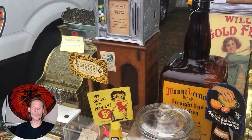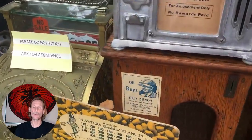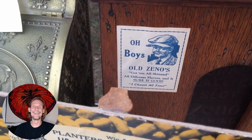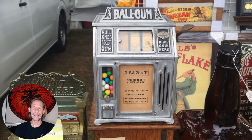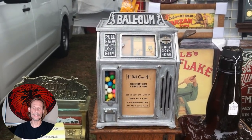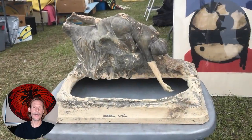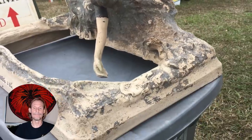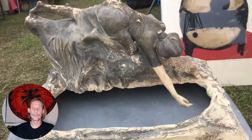Nice brass cash register. We do run into those still because they're very heavy, and so not everybody wants to keep one because it's hard to move around. And there's another Zeno. Lots of Zeno. Zeno apparently was a gum. And here's ball gum, and again, this looks a lot like a slot machine, deliberately so. This is because slot machines started becoming used in Reno in 1931. So we're using those cases for other devices as well in that time.